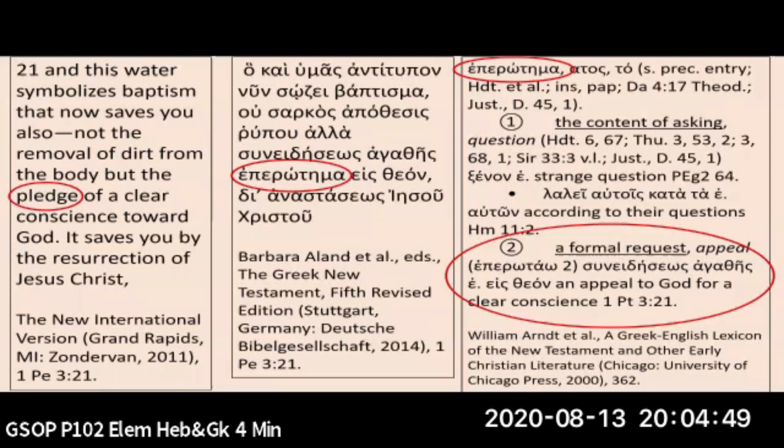But the second one is a formal request, an appeal. That is an appeal to God, in quotes, 1 Peter 3:21. So according to BDAG, this in context is referring to a question, asking, an inquiry, or an appeal. But yet, pledge in our English language doesn't mean appeal. It doesn't mean inquiry.